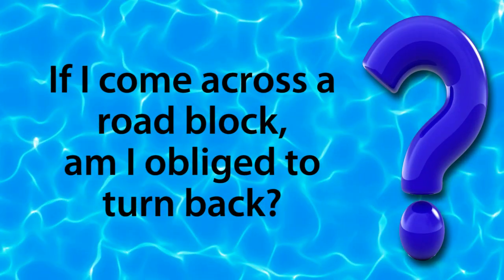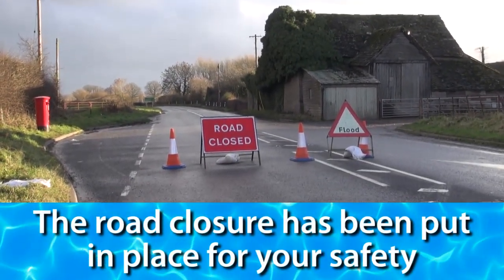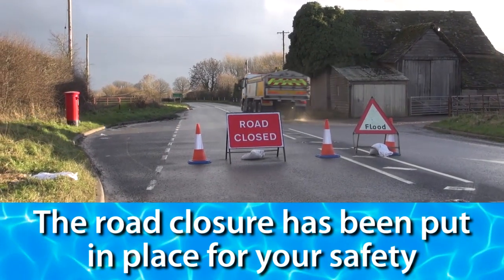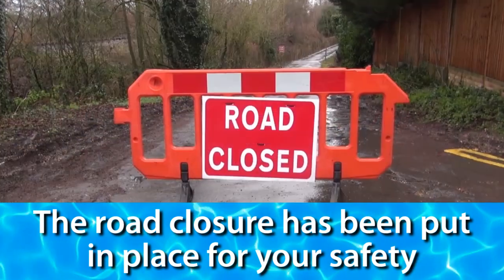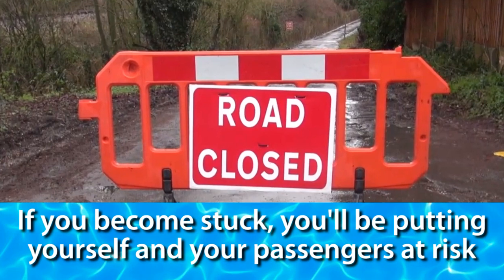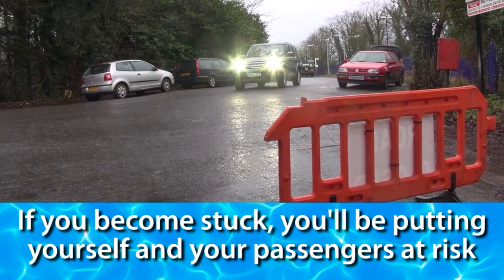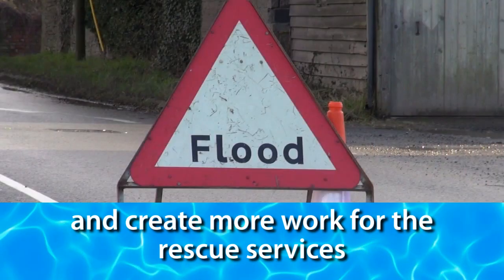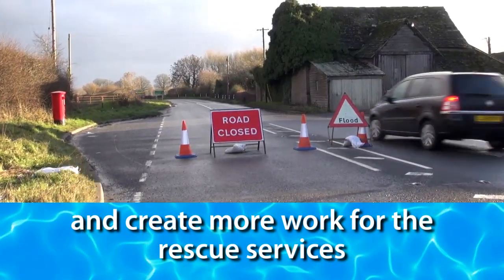If I come across a roadblock, am I obliged to turn back? The road closure has been put in place for your safety because of floodwater, so you would be ill-advised to ignore it. If you do choose to drive on, bear in mind that if you become stuck, you'll be not only putting yourself and your passengers at risk, but also creating more work for the rescue services who are likely to be already at full stretch.